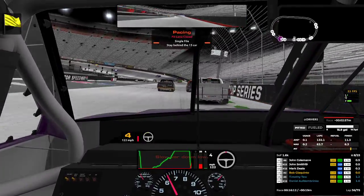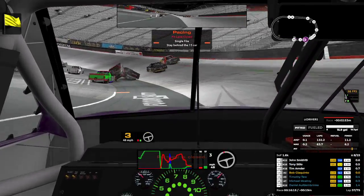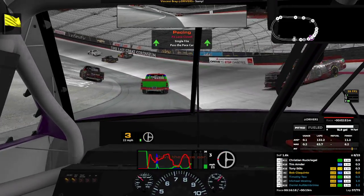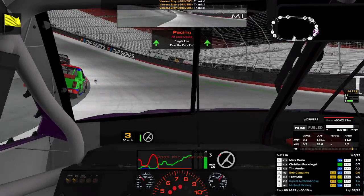Slow car down low. Caution. Yellow flag. Line up. Single file. We're under caution. Pit road is closed. Slow car down low. Pass the pace car. Catch up. 23 car. Pass the pace car.